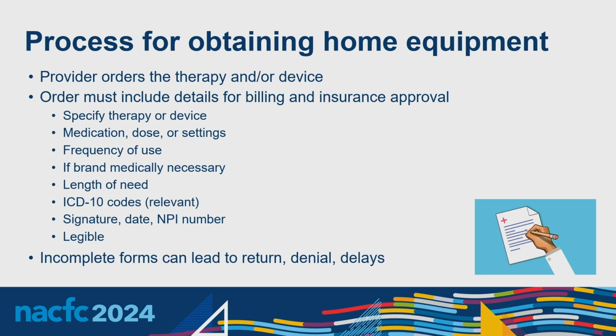And ICD-10 codes, as Kyle mentioned, are not only relevant with your medications, but they're also relevant for home equipment. We want to ensure we include a code that matches the equipment that's being ordered. We need to be sure the prescription has the provider name, signature, date, and National Provider Identification number. And while most of us may use electronic orders, if anything is written, we want to be sure it's easily read. Having all this information can prevent a rejection for it being incomplete or a preliminary insurance denial, all of which can cause delays in your patient getting the equipment.